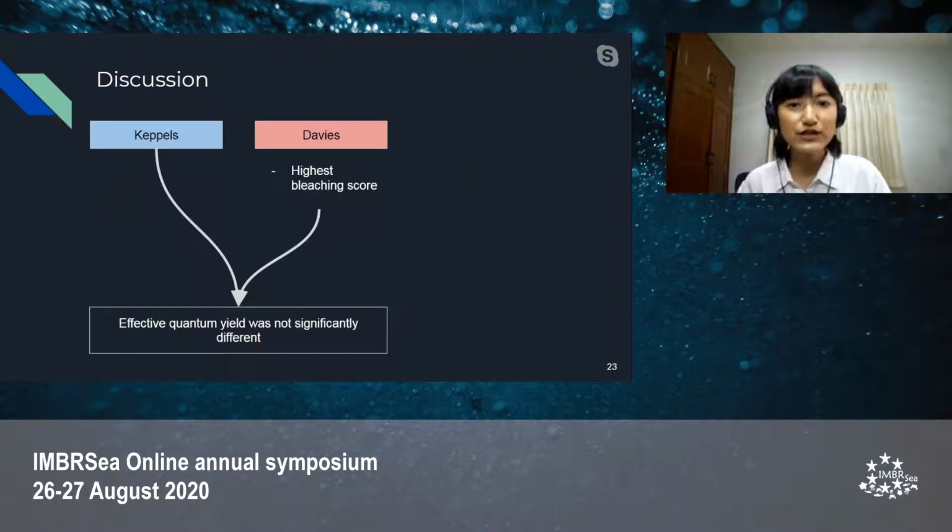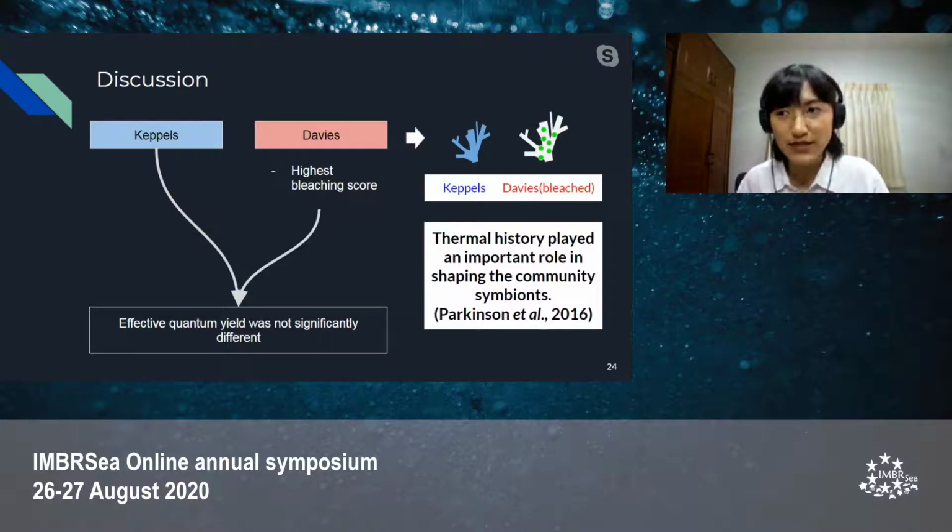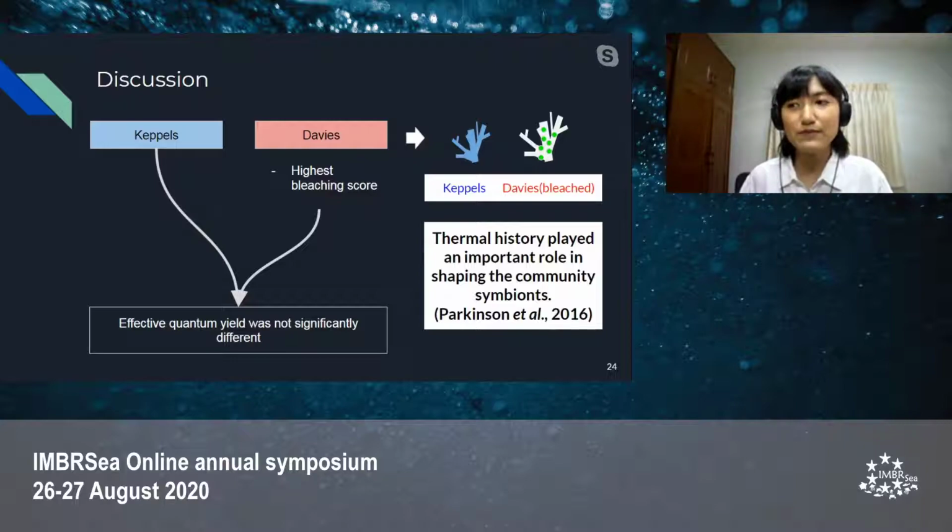And there was also a difference in bleaching score, as we see that Davies has the highest bleaching score, meaning that it bleached the most. However, the effective quantum yield was not significantly different between Davies and Keppel Reef. Well, there might be an explanation that there was some adaptation in the Davies fragments that varies the photochemistry of the zooxanthellae, as it fits the result of the study of Parkinson et al. 2016, which said that thermal history played an important role in shaping the community of the zooxanthellae.